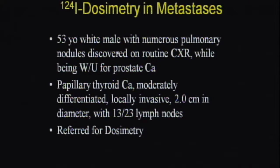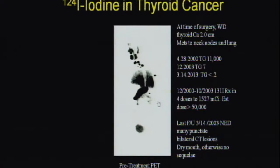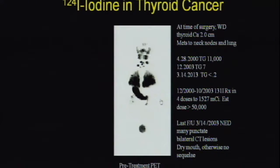So this was one of our patients with I-124 imaging, just to show you what it looks like. He was 53 years old, felt fine, went in for prostate surgery. On his chest x-ray, he had nodules, and then he had a papillary thyroid cancer, which was locally invasive. It wasn't huge, but there were an awful lot of lymph nodes, so he was referred for dosimetry. Those of you who may be close to the screen can see some nodules here, and this is what the radioactive I-124 scan looked like.